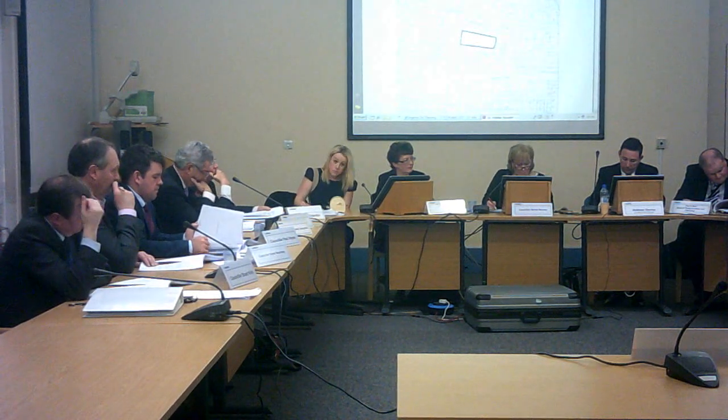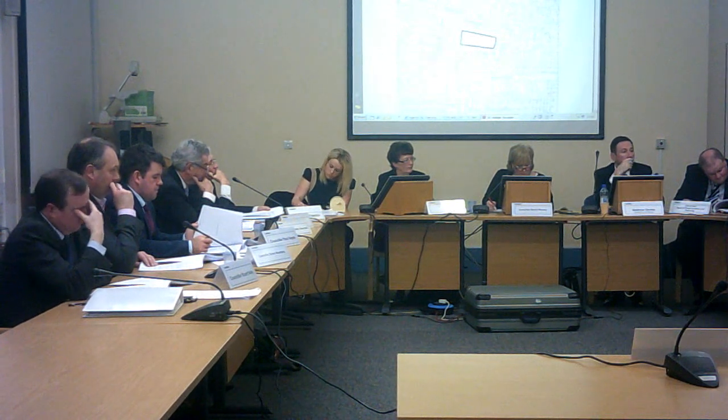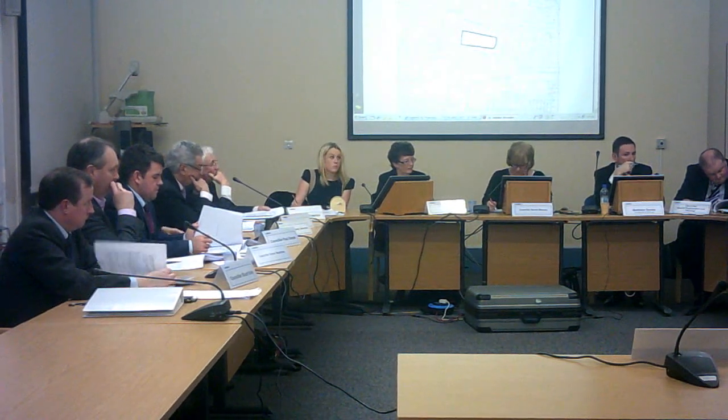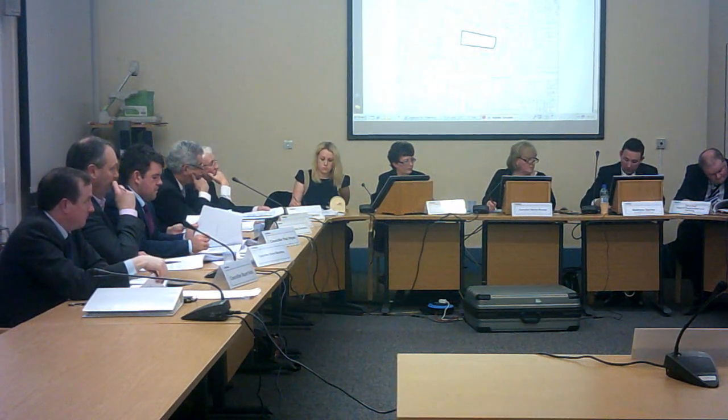The main objection, one objection received, raises issues of on-street parking that are currently experienced in the area. This proposal provides for off-street parking for each of the proposed plots, and as such, there is no highway objection, as there will be no increase in parking on the street. It calls for policy HS 11 and is recommended for approval.